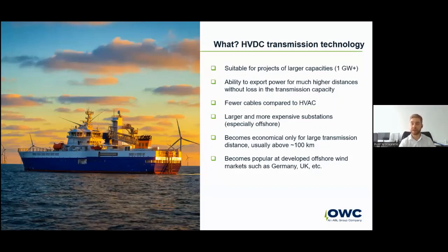And this is very important. This is, I think, a major reason why DC is used. Fewer cables can be achieved with a DC solution, but it comes with some costs. As I mentioned, different design of substations, onshore and offshore, and especially the offshore one is much larger compared to AC solutions, as it needs to accommodate the converter, which is really large and heavy, and it's also more expensive than AC substations.